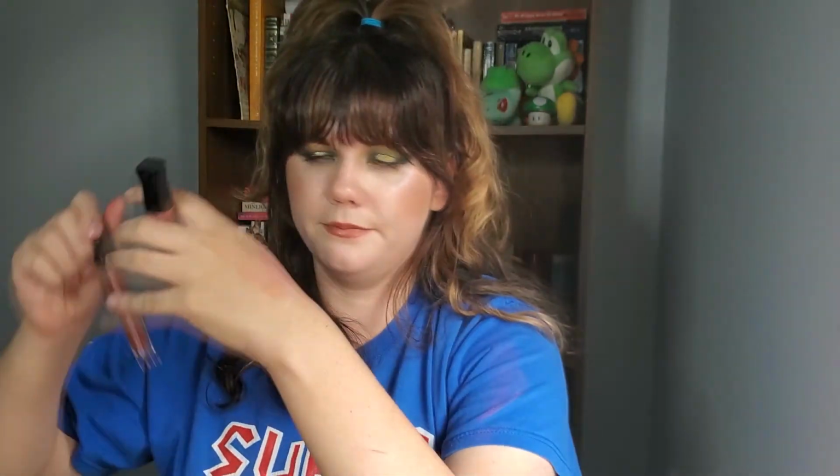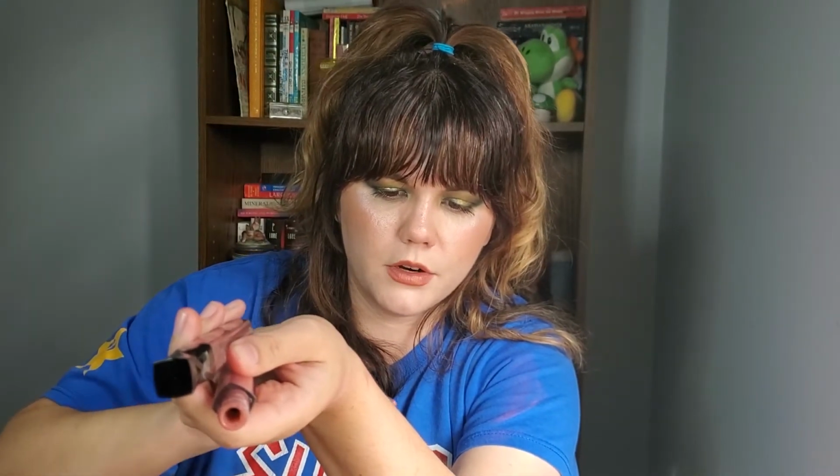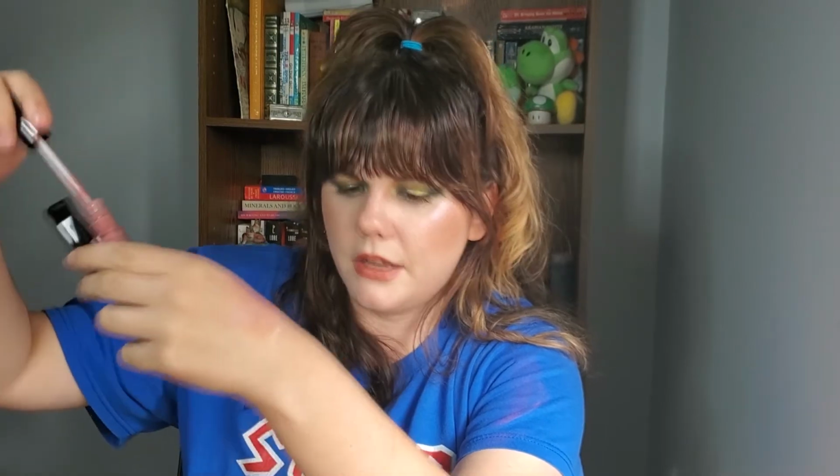These are two glosses that are the same formula, but two different colors. I have two full spectrum glosses in Blessed and Felicia, and they are non-plumping glosses, but I just prefer them, and they're not super opaque, so you have to build them up if you want to wear them by yourself, or they pair nice with a lip liner.